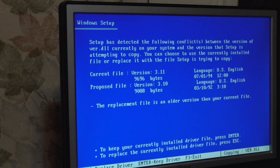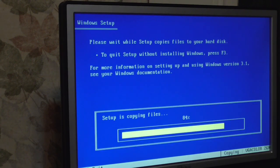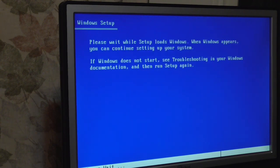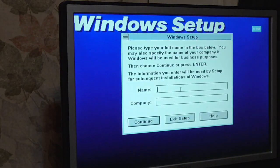Let's see. Setup has detected conflicts between the version.dll currently on your system and the version that setup is trying to copy. The new file is an older version from the current file. To keep your currently installed driver file, press Enter. We'll go ahead and keep it because that's not the one that was causing our issue. And so now we're supposedly loaded. Good Lord. And we are loading Windows. Cool.